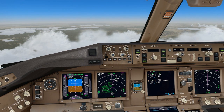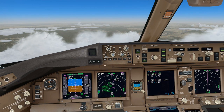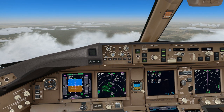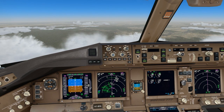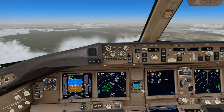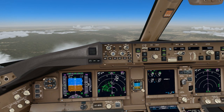Qatar 904, descend to 9,000, QNH 1021. 9,000, QNH 1021, Qatar 904. Qatar 904, reduce speed to not above 250 knots. 250 knots or less, Qatar 904. Let's go to 240. And speed brake.